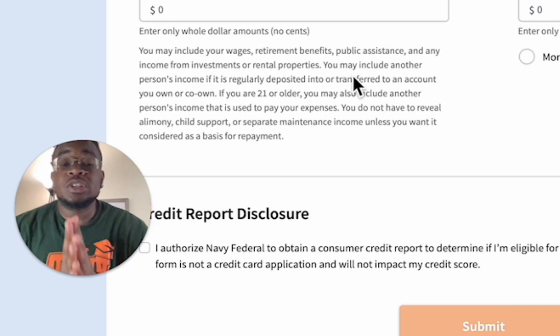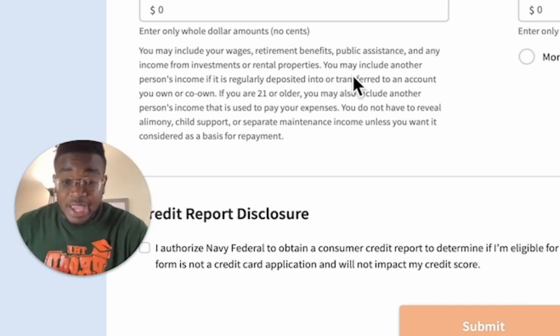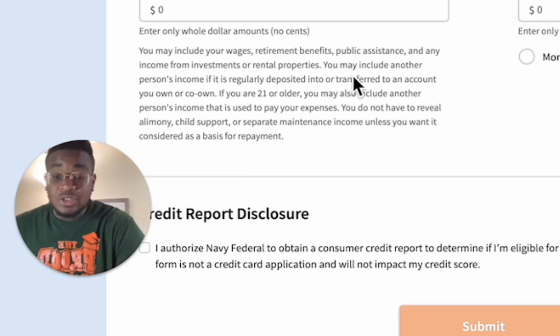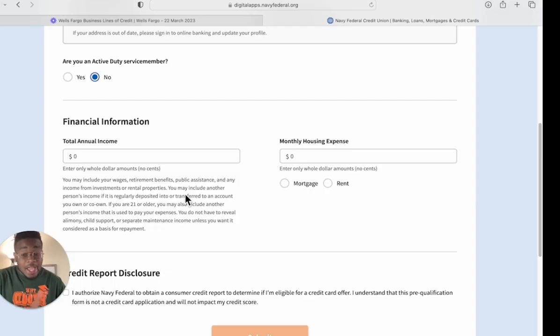What you got to understand is these credit card companies and these banks, they go off of your income. If you make $50,000, they're not gonna give you a $30,000 credit card. Now, if you make $20,000, why would they give you a $20,000 credit card? It just doesn't make sense. So here they're telling you can literally include other people's income. You want to include that so that you can get the most bang for your buck when you're applying for these credit cards.